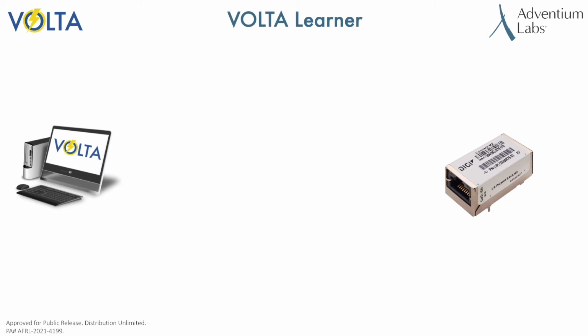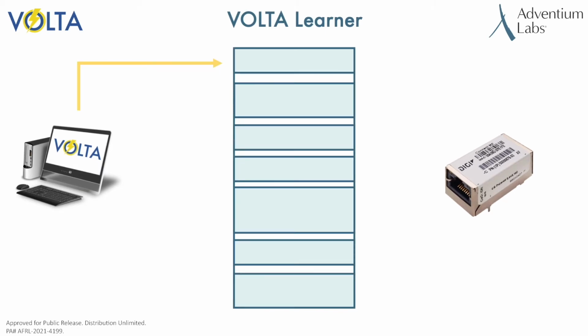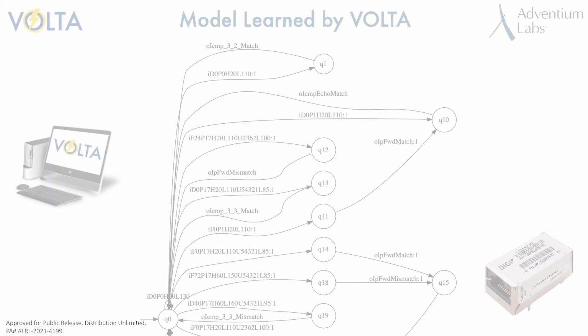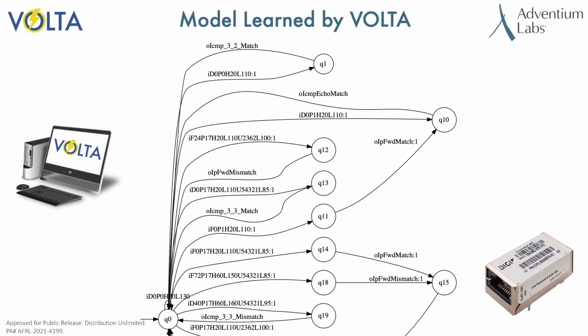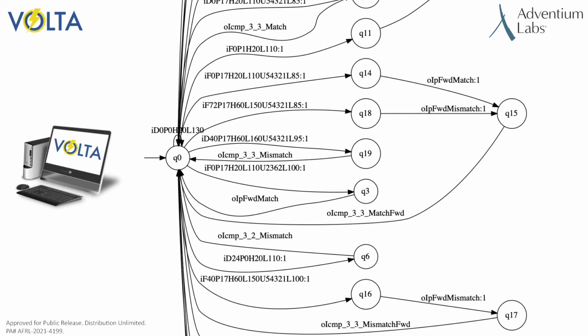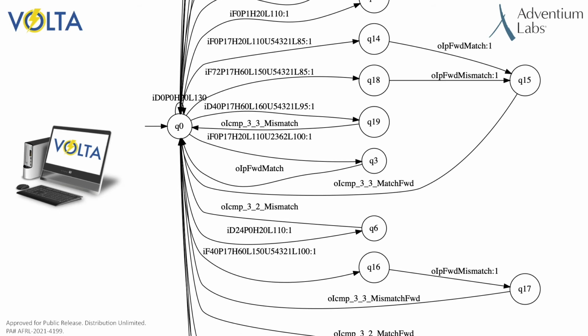With those 450 messages, we used VOLTA to test the Connect ME in this newly defined search space, generating a learned model of its behavior. This simplified version of the resulting model depicts a summary of the behavior of all the possible message sequences that VOLTA learned. The model from which these results were derived took about 30 minutes for VOLTA to learn, as opposed to the hours of fuzzing or days of manual investigation that would otherwise be required.